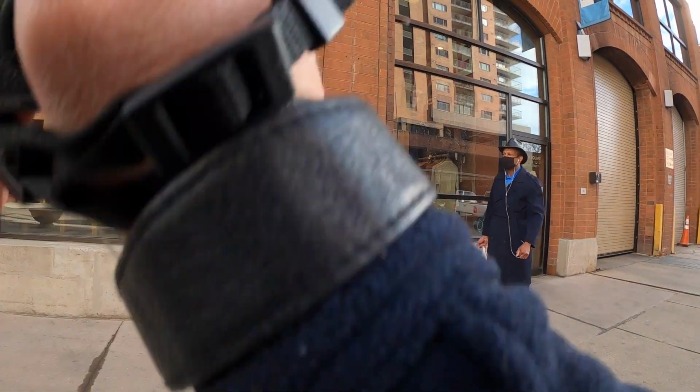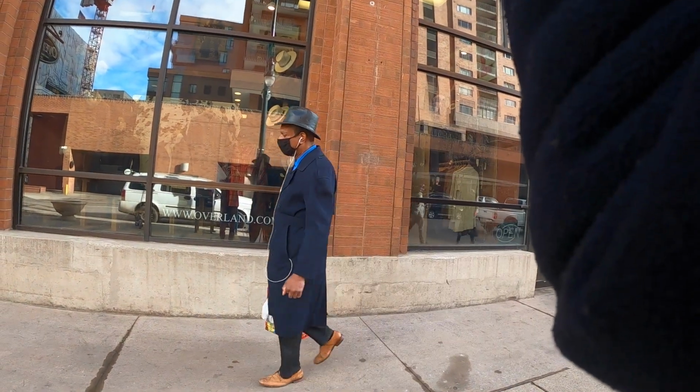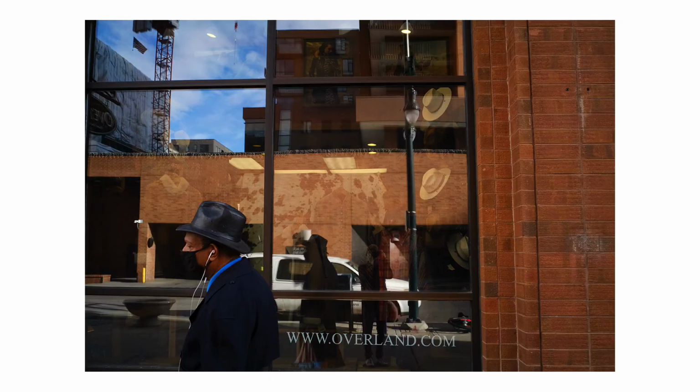There's a guy with a cool hat walking past this shop that has a whole bunch of hats in the window. There wasn't really enough detail, I think, or the hats weren't obvious enough in the window, and maybe the guy isn't well enough defined or something like that.